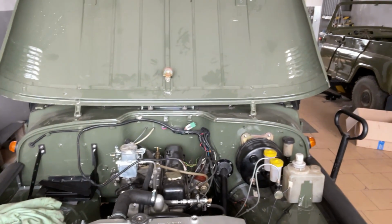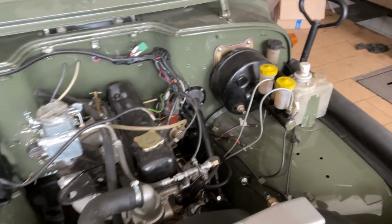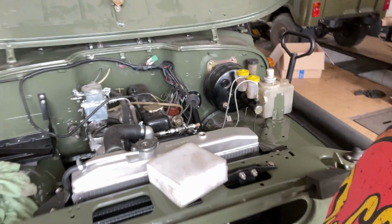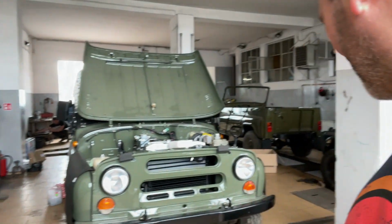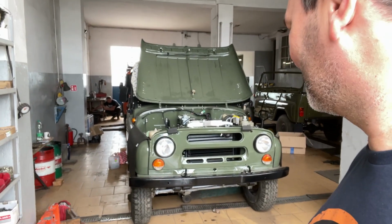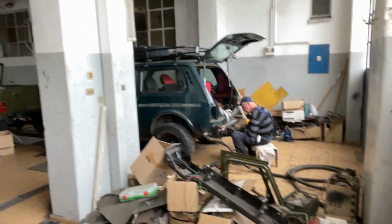So you see the great engine bay of the UAZ 469. Everything is in a beautiful condition. Come to think of it, maybe somebody would like to own one like that. I would, definitely. All right. So we're leaving this garage.